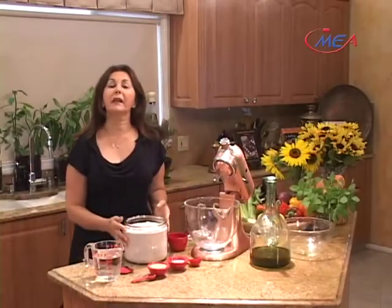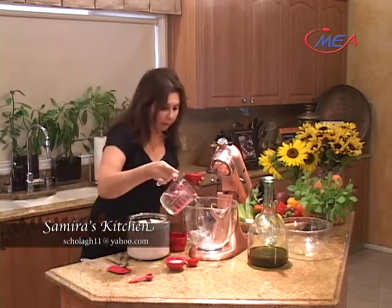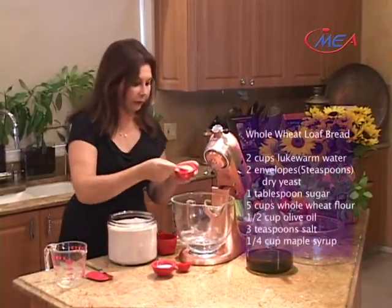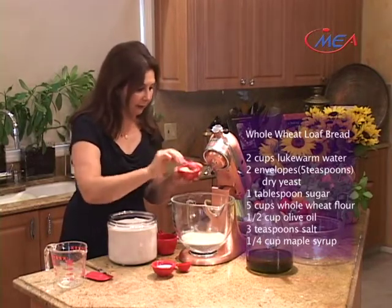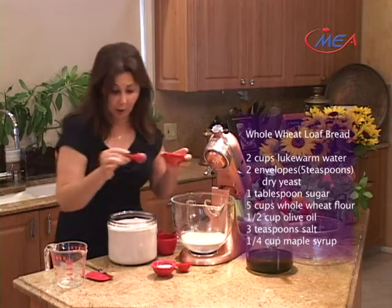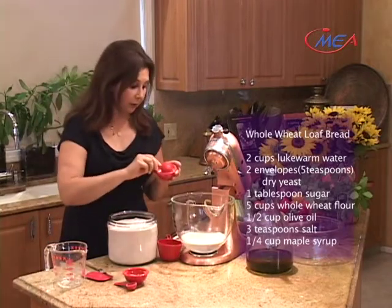We'll start off by making the dough for the whole wheat loaf bread. For this recipe, I need 2 cups of lukewarm water, temperatures between 98 and 105, and then 5 teaspoons of dry yeast, equivalent to 2 envelopes of dry yeast. You notice we're using 5 teaspoons of dry yeast and 2 envelopes of it. Usually using whole wheat flour requires using more yeast, so that's why.